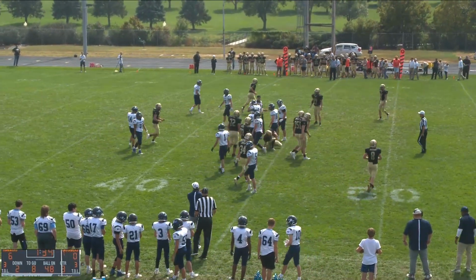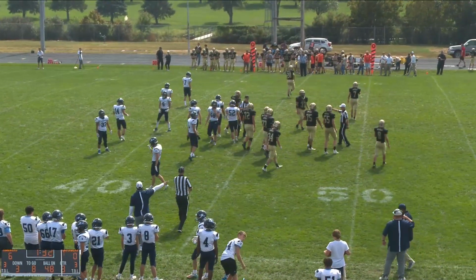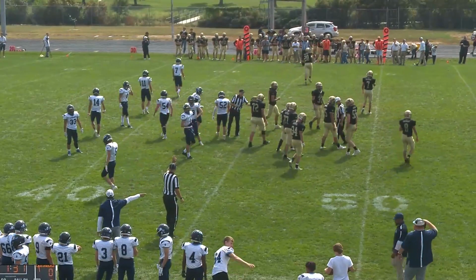Ball carried by number 18, Marcus Gavonic. Tackle led by number 6, Jack Hardline.